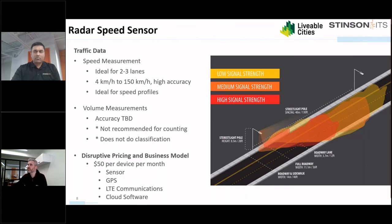So I'm stealing a little bit of Jay's thunder there, but I'm going to pass it on to him to talk about what we see as the primary use case for this, and that's supporting Vision Zero initiatives.